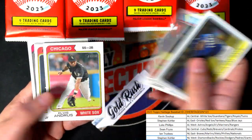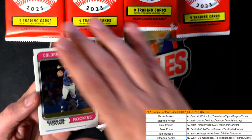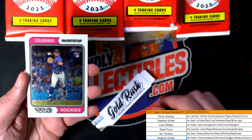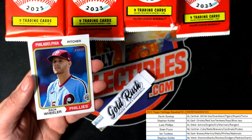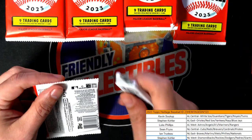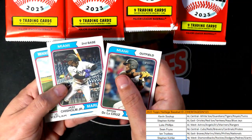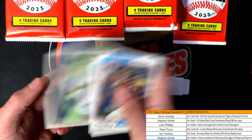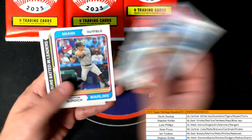There's Wander. Parallel rookie card. That's going to go to the Rockies owner. And this was number 2, $9.99. Stephen K picking up a parallel there, rookie card. Hope. Come on, treasure.